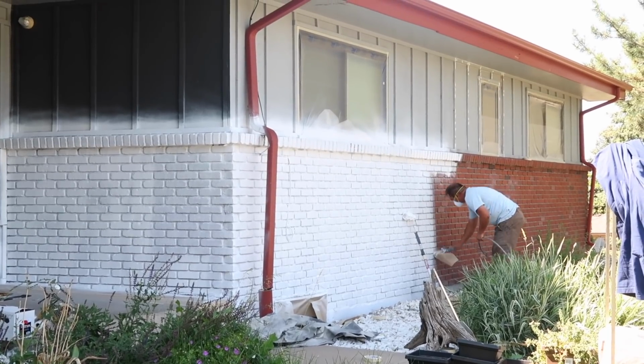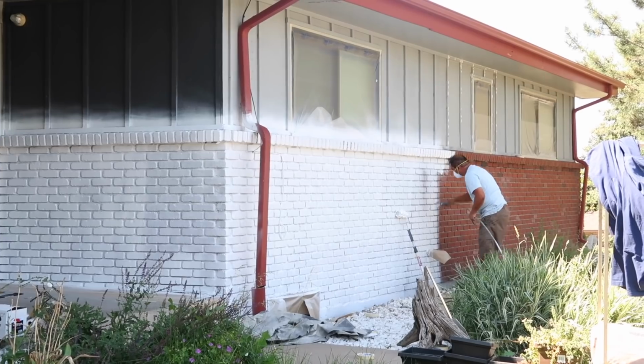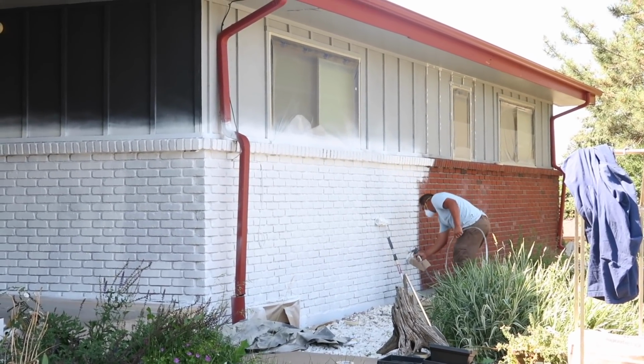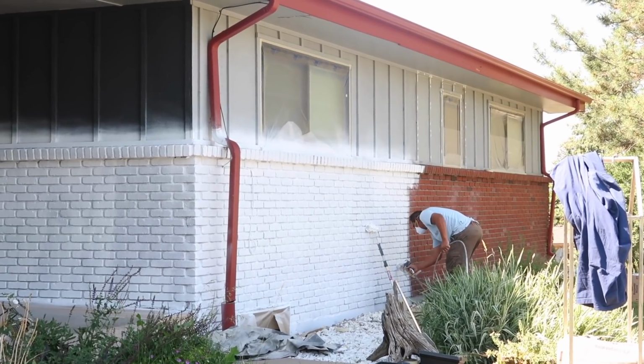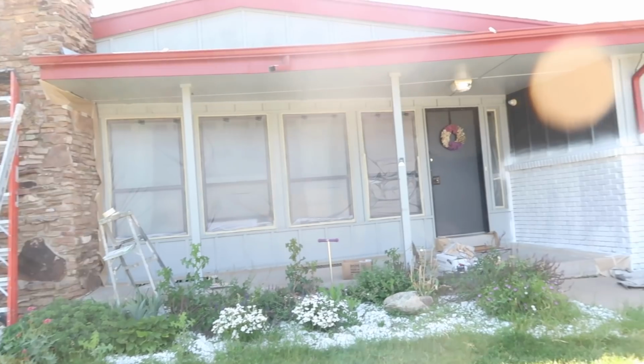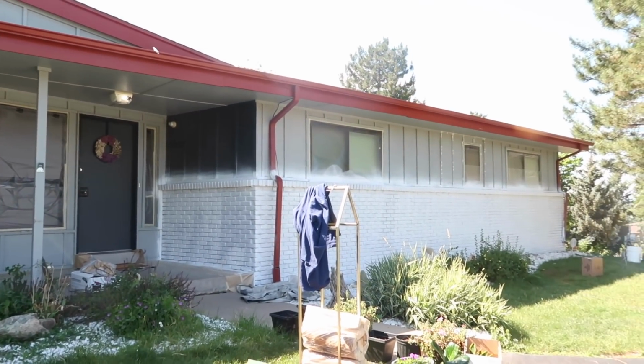So we hired Jose here with SANCHEZ Painting. He and his friend Mario have been in the painting business for over 20 years and some of the jobs they have done are absolutely enormous and beautiful jobs. We actually watched them paint our neighbor's house who just finished renovating theirs, and we thought they did such a great job. We knew they were the right guys for our project.